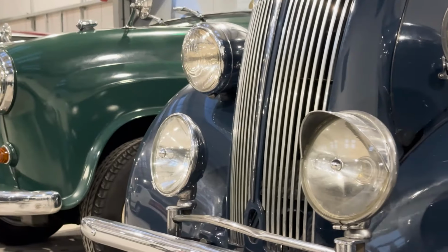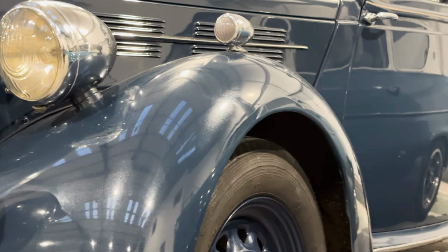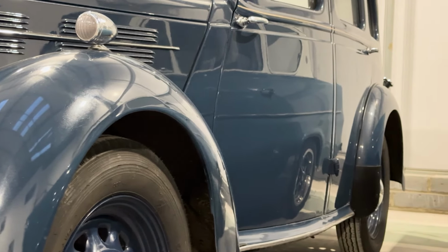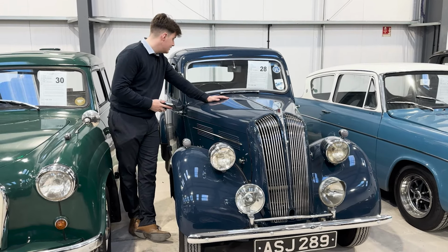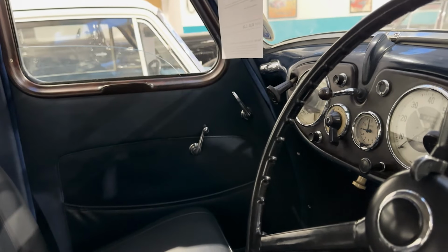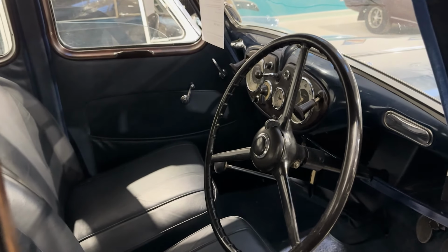It's a car in really good condition overall. It's got £2,000 worth of invoices with it. It's got MOTs dating back to 1982, and it's got a Standard Motor Club exhibit certificate with it as well. So it's been to shows. It looks pretty much almost show ready. It's in fantastic condition, exterior and interior. The vendor had this car stored in his central heated garage, so they've all been very well looked after.